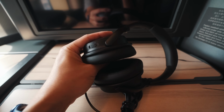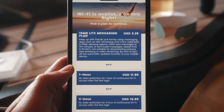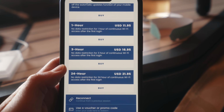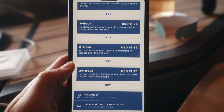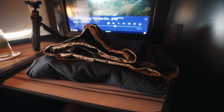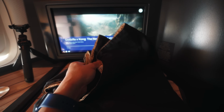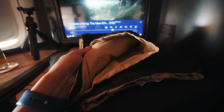Wi-Fi is available on this flight. If you need to send a few quick texts, unfortunately you will still have to pay a small price. Time-based options are also available at the corresponding prices. The blanket provided is very comfortable and soft and didn't generate any static like some other airline blankets do.